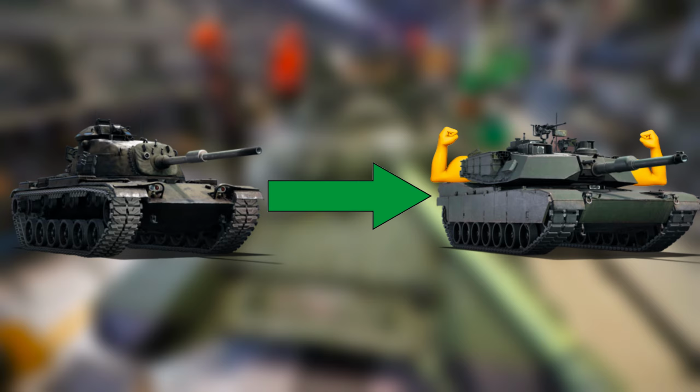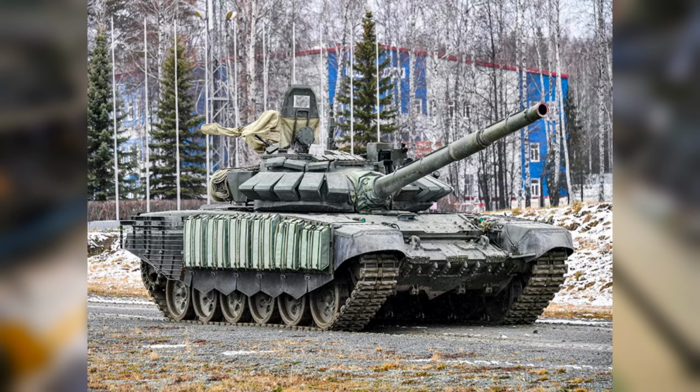As armor technology has progressed, with the advent of composite armor and ERA, tanks have become increasingly more protected from the front, rear, and sides, capable of withstanding greater threats. However, there have remained a few vulnerable areas that have not improved much over time.